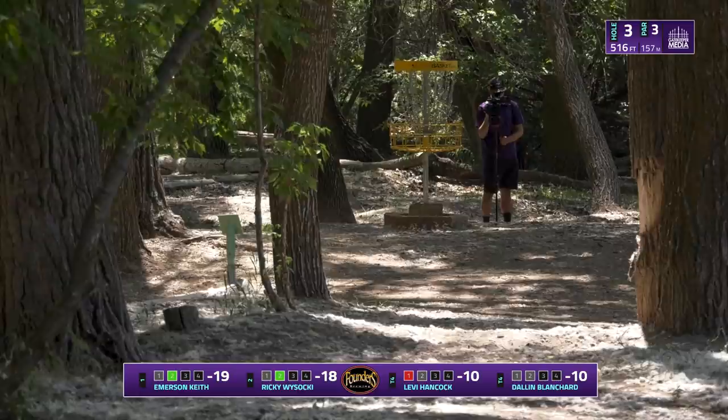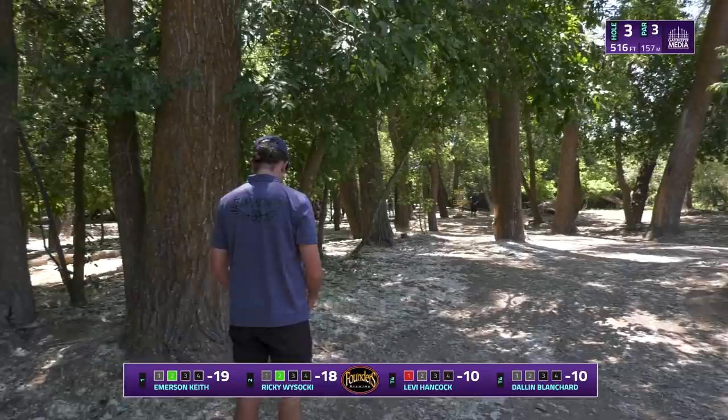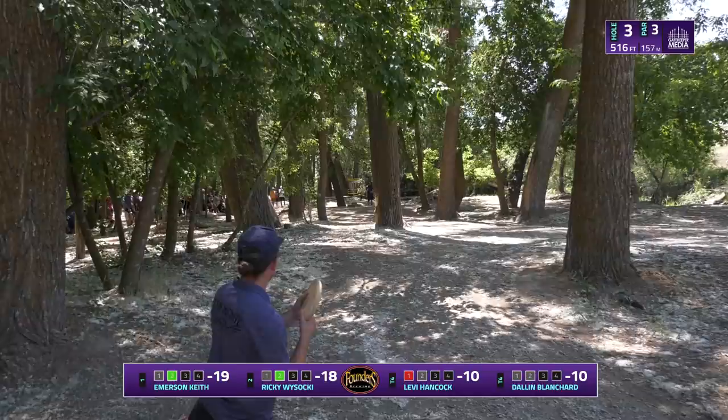This was the drop zone we spoke of, so Emerson just kind of laid that up for an easy four. And is that going to be Emerson's first bogey of the tournament? That is. Emerson was able to go clean out at Mulligan's and clean through the second round out here at the fort.